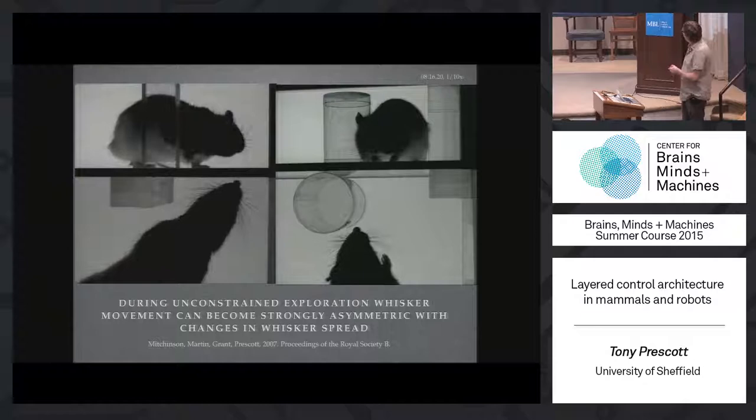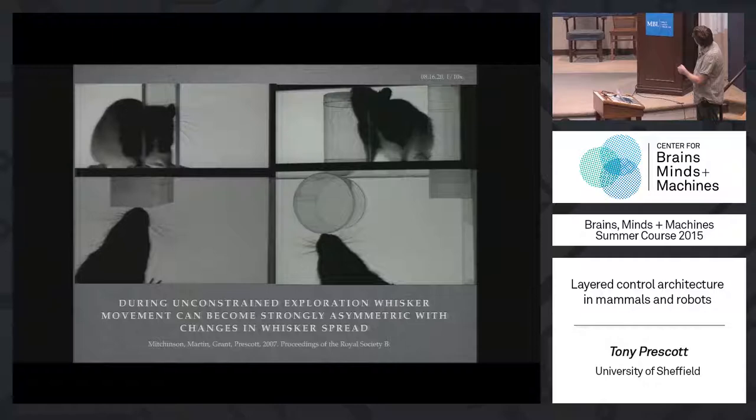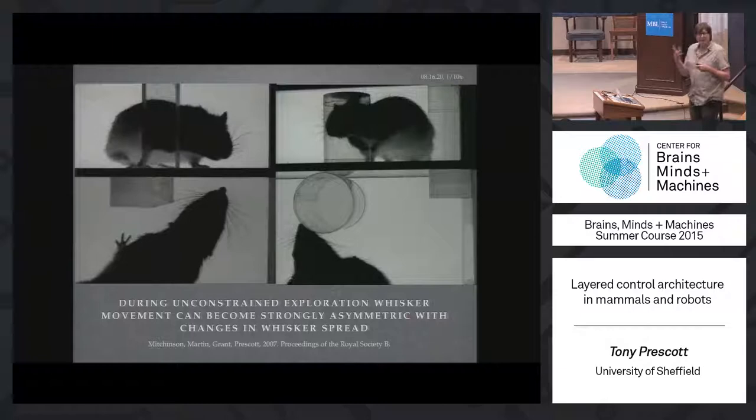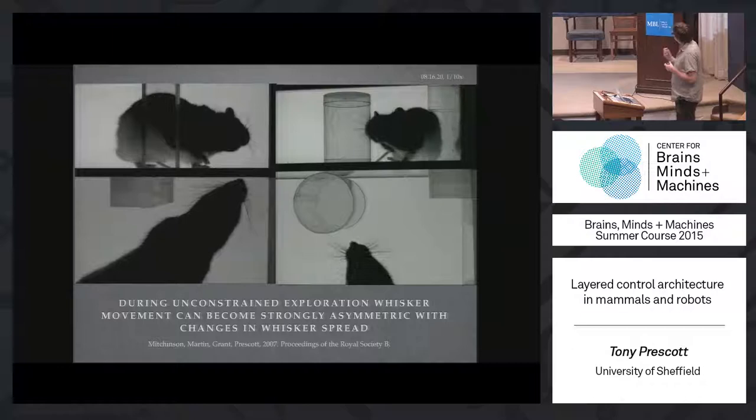If you watch this rat here, you see that too. You've got asymmetry, and you'll see that even as the rat comes up to the cylinder here, the whiskers at the front are pushing forward while the ones at the back are hardly moving at all. So there's some ability to control even the whiskers on one side of the head. And when you move your fingers, of course, there's some coupling between your finger movements. You can't move them entirely independently. And each of these whiskers has its own muscle. So there's a degree of independence in how the whiskers can move.